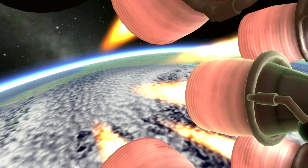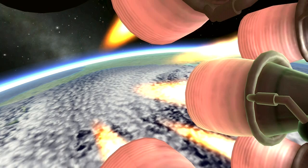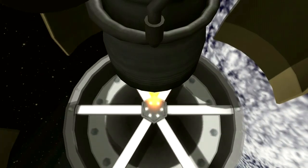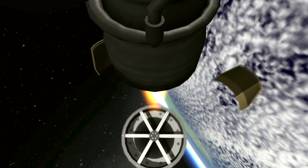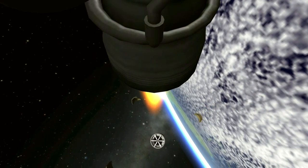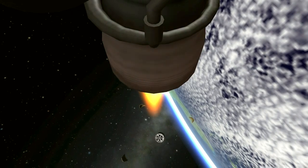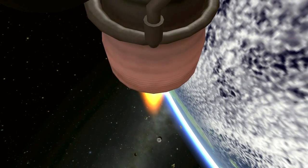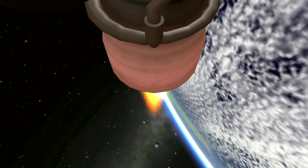Preparing for second stage cutout in 10 seconds. Second stage is out. And second stage separation, third stage is good. Third stage thrust is nominal. Camera is showing the second stage descending back into the atmosphere.